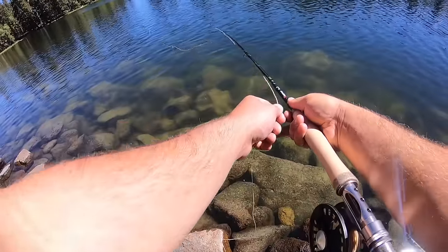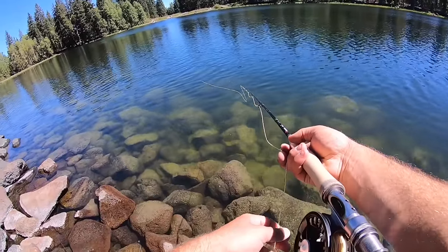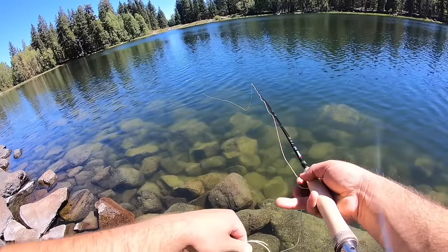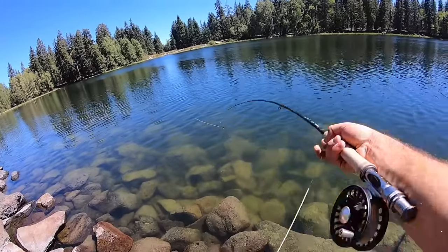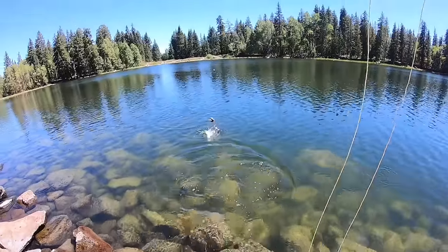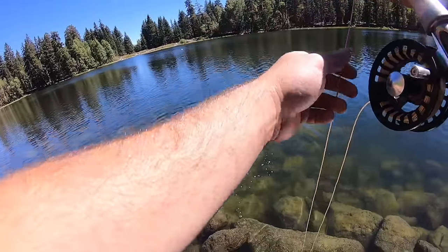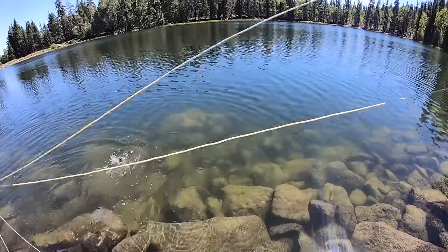Oh, just got a bite. First bite of the day from a little tiger trout. Right here close to shore. Oh, I watched him come up and take it too. There's the first bite. Got him. There we go. Dude, first fish. Not exactly what I'm going for. I'm going for giant brook trout, but I mean, there are a bunch of these.